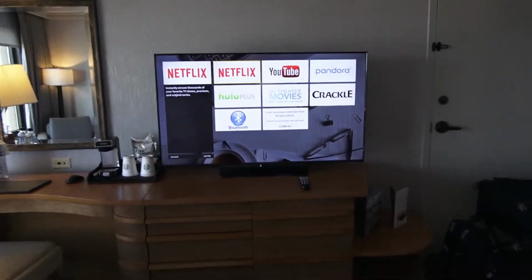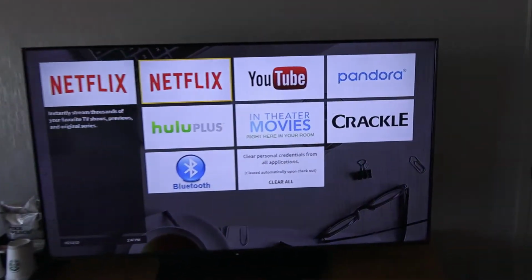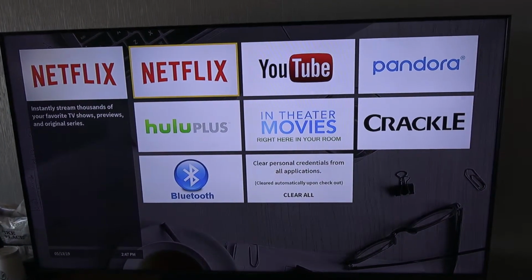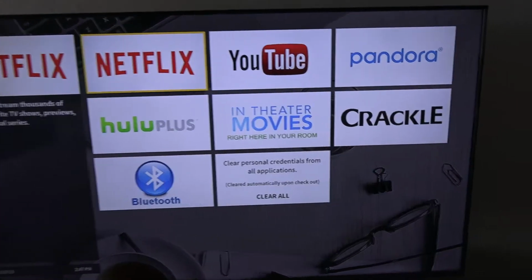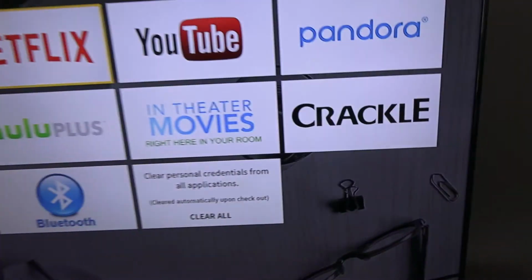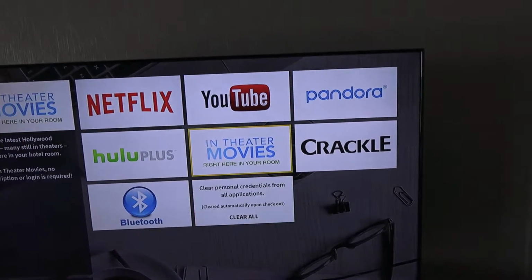There's even a few cool things like this TV, which not only does have cable, it also has apps built in like Netflix, YouTube, Crackle, Hulu, and more, and even has in-theater movies right in your room. Now, these are very expensive movies, but it is kind of cool. You can do that. There is Bluetooth here.